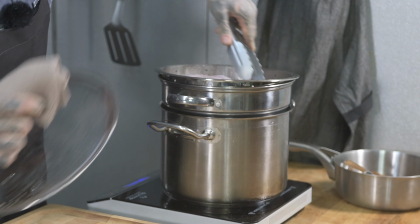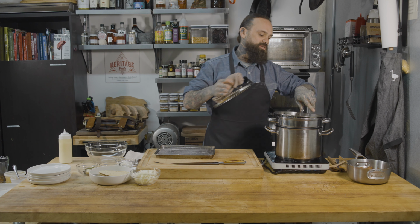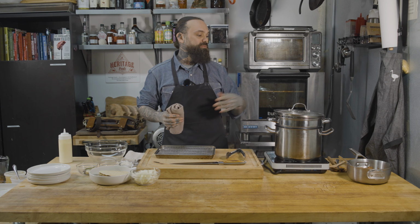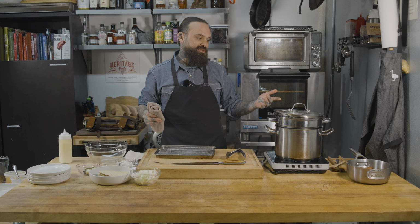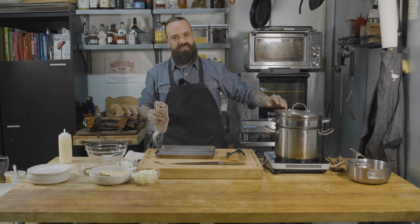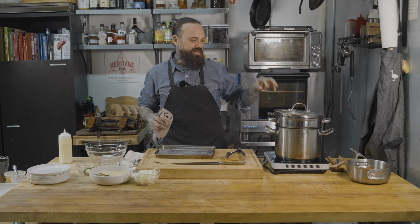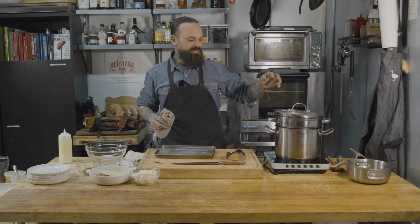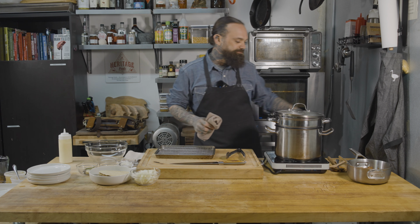Cool, and as you can see, hold on, I'll show you guys here. These legs are really different sizes, so as far as how long it's gonna take, that's up to you guys to see when the meat starts falling off or if it feels tender. But I've gotten some turkey legs that are like twice the size of these, and some that look like chicken legs, so you just have to figure it out. But again, there's a lot of fat in this cut and gelatin, so with the long cooking and the steaming, you can't really overcook it, so don't worry about that.